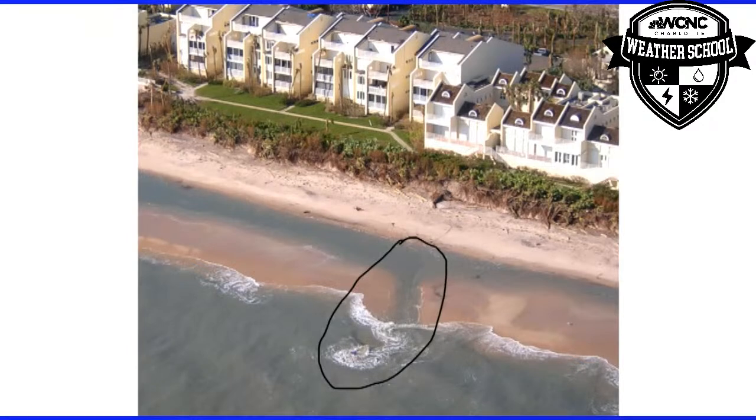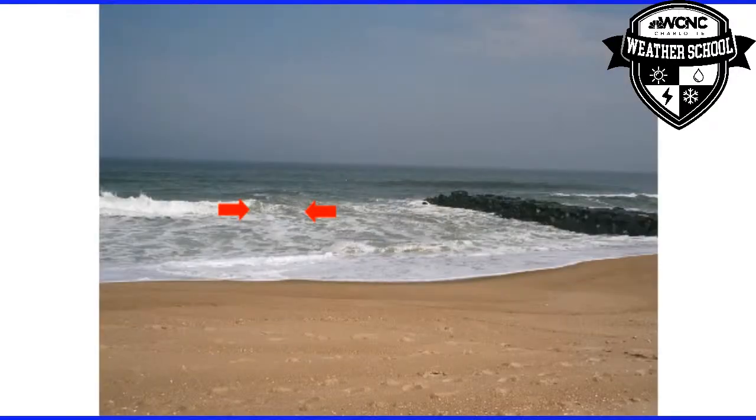Now, this is an overhead shot. Rip currents are usually easier to spot overhead than at the surface, but I'll show you a picture if you are on the ground of what it may look like. Here's another photo. This is also from weather.gov, just showing a rip current here. You can see the water flowing back out to sea. You can even see a little bit of a spin kind of towards the bottom of that page there as the water flows back out.